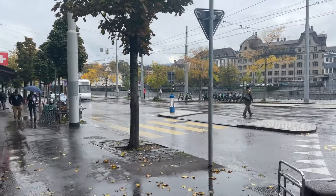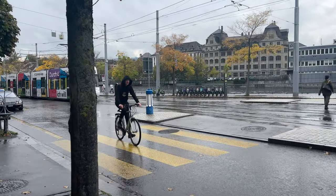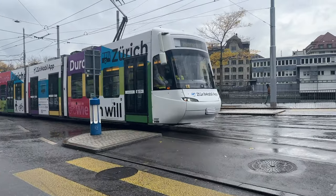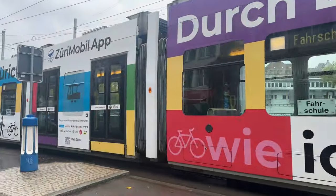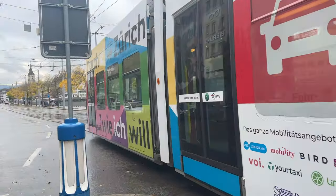One thing that Samantha did tell us was that in Zurich, or at least in Switzerland, trams have right of way over pedestrians, and they will get very mad at you apparently if you get in front of them.